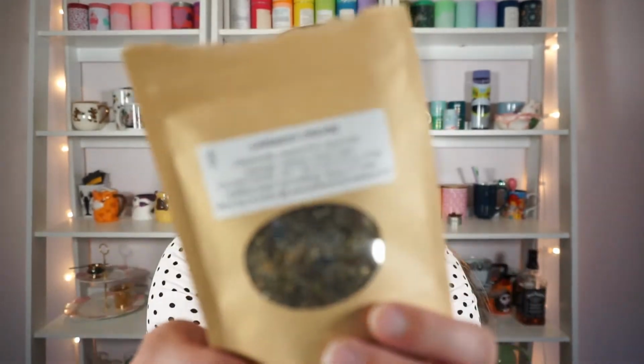Today is really exciting because this is the second tea I'm reviewing from Bahati Tea, and it's called Lavender Dreamz. All right, before we do anything else, let's get our tea steeping.